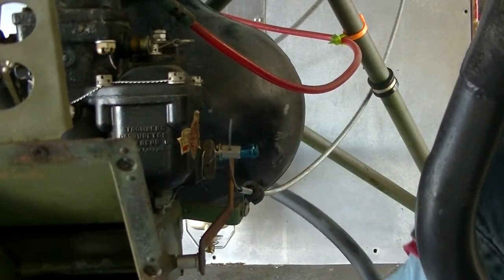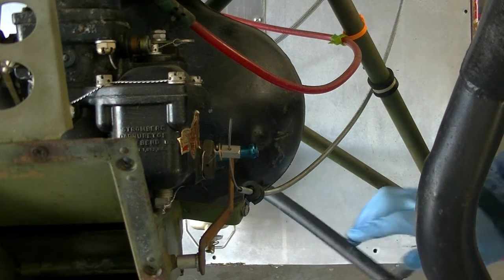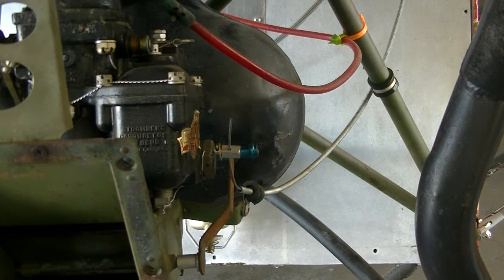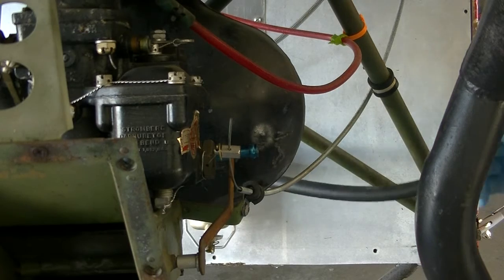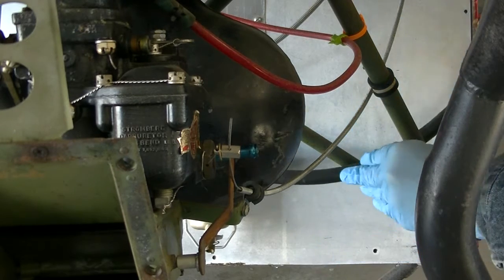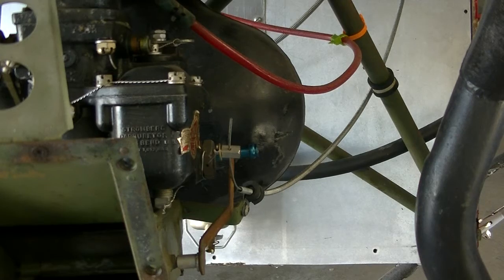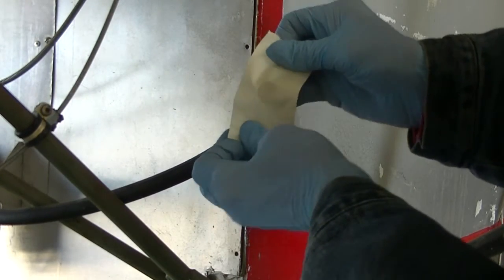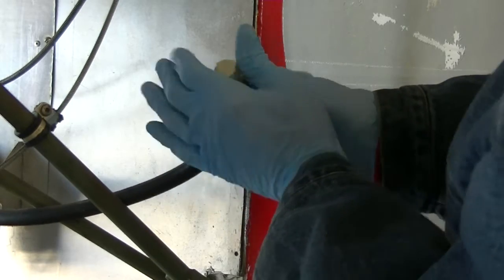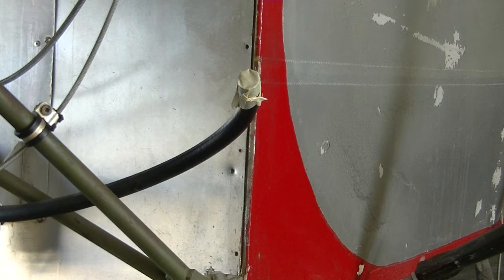And after an appropriate amount of cursing, jiggling, and frustration, it finally pops off. You know, we might as well go ahead and cap that off while we're here. Believe me, we've got all kinds of bugs and critters and so forth that love to crawl into these little holes. So with that, let's continue with our unhooking of systems.